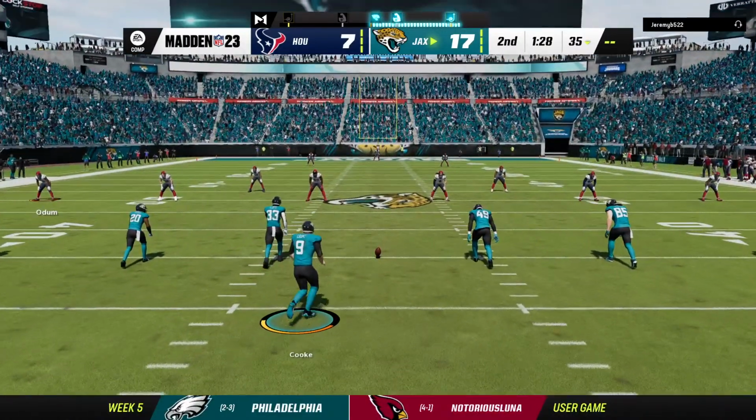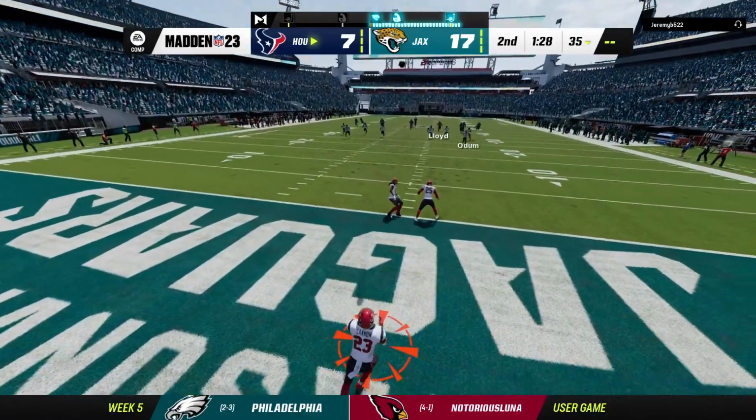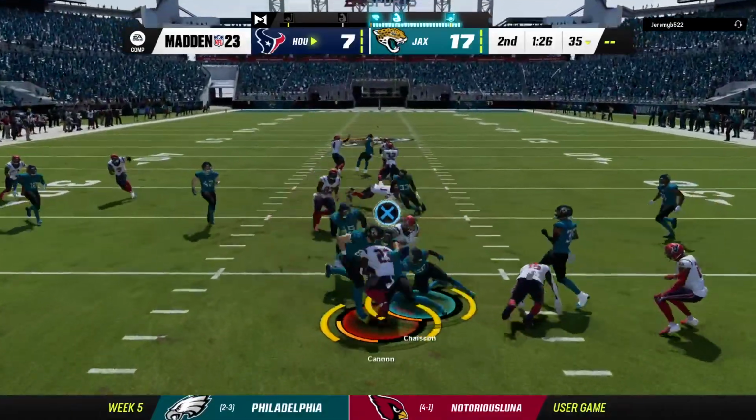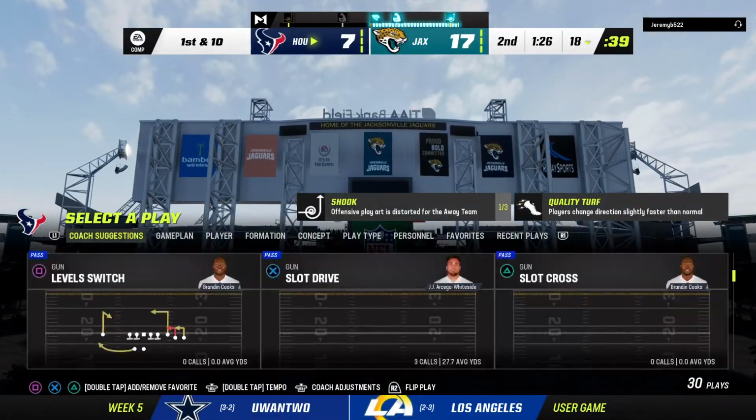After the touchdown, Cook now to kick this one away. Cannon now elects to bring this out. And no alley to be found. The coverage was solid, and he's dropped at the 18.